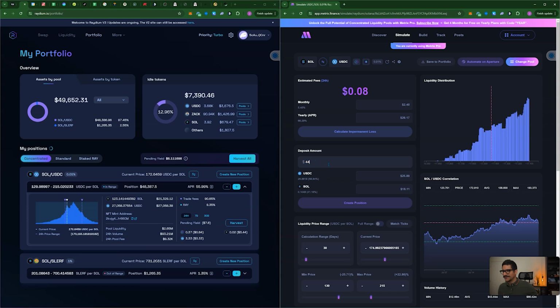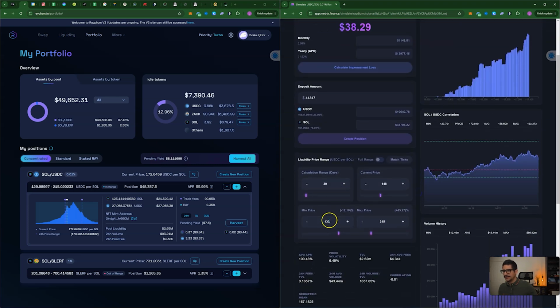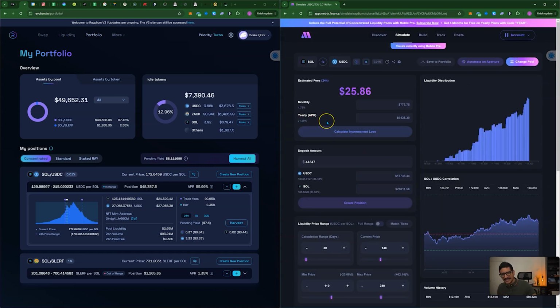Enter that here, 44,347 at 148. Okay. How wide do I want to go? Let's see. I'm going to eyeball it. 110, 240. Now you're probably thinking, man, that's only 20% APR. What are you doing, Float Locker?